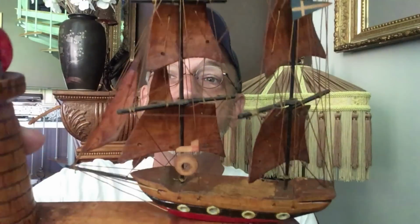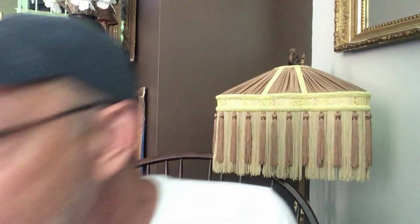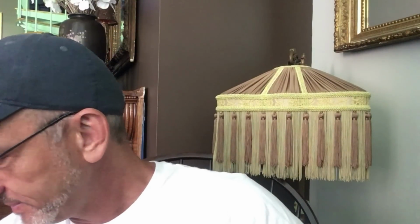This is delicate and in this good condition, and yes, it is that old, and it did come from a thrift shop, and I paid about $5 for it. Okay, now what am I selling? I'm going to sell this, but it's not ready yet.